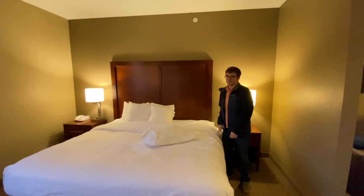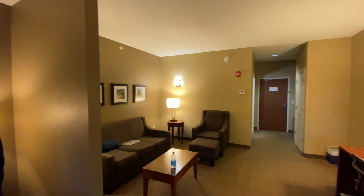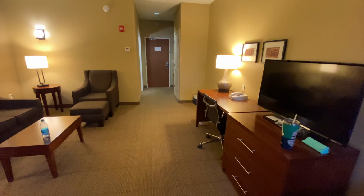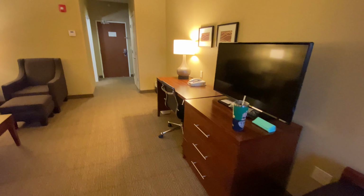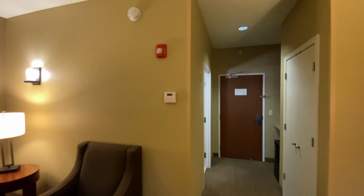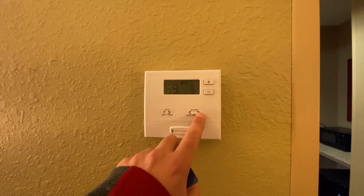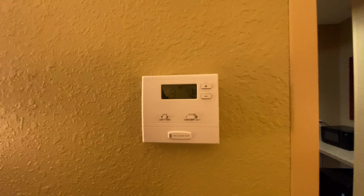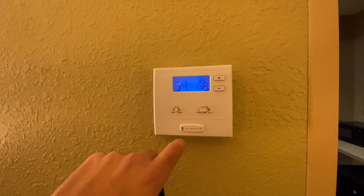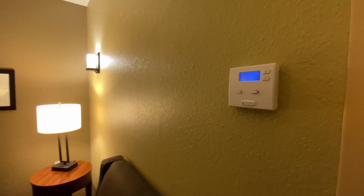So Zach, how much did we pay for this really spacious room? $97 a night. You're on a weekday, though. I should make that clear. I don't know what this is on the weekends. I promised I would show you all this before I end. Here's the thermostat, with a low battery, so I'll put it on cool for now. Let's set it down to 68. There we go. It should kick in a minute.